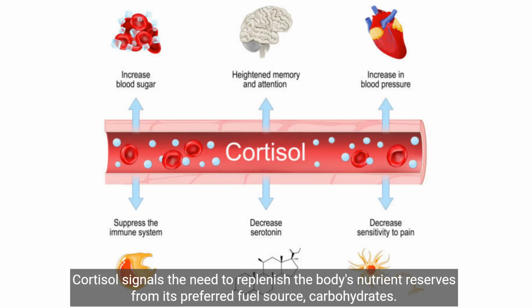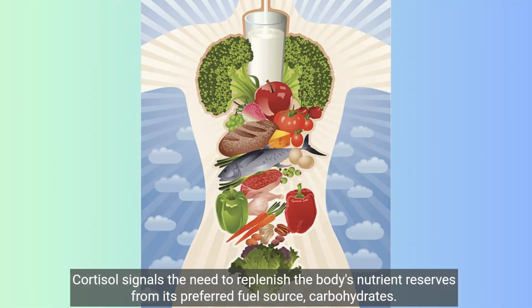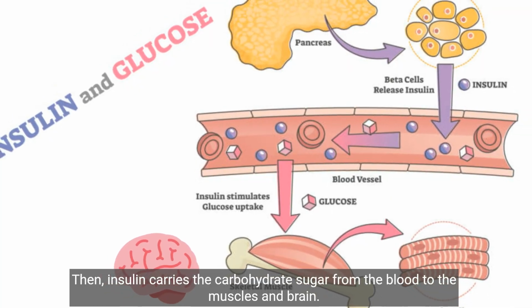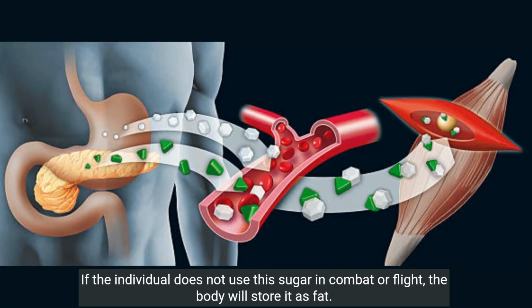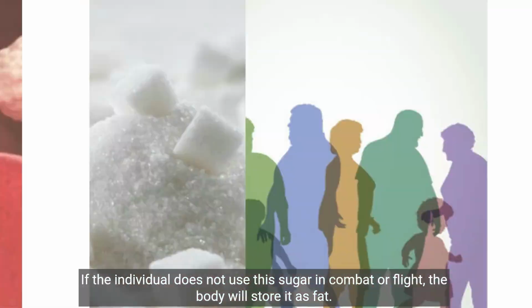Cortisol signals the need to replenish the body's nutrient reserves from its preferred fuel source, carbohydrates. Then, insulin carries the carbohydrate sugar from the blood to the muscles and brain. If the individual does not use this sugar in combat or flight, the body will store it as fat.